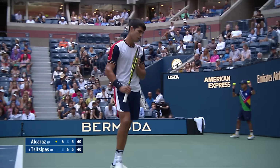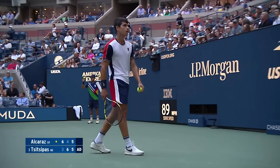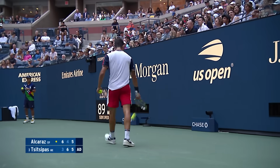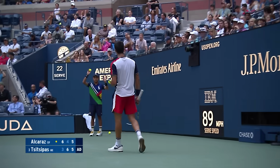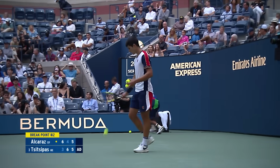Backhand's gone wide. Advantage. Just reaching a little bit for that two-handed backhand there. It can be difficult against the topspin, all these different spins that Tsitsipas can put on that backhand side to continue to fight for positioning. Look at how long this game is.